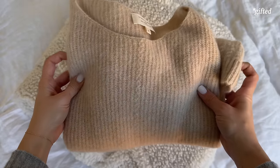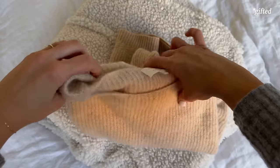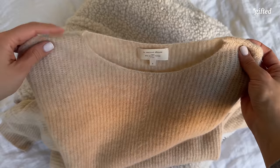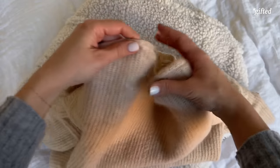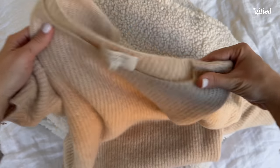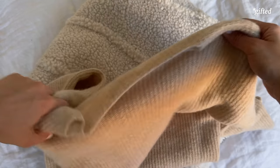It is also cream, and it is in a similar material to the scarf and beanie that I already own, which I know I love because I wear them all the time, and it's really soft and does not irritate my skin at all. It's not scratchy, and I just love this simple silhouette.